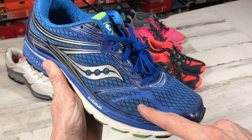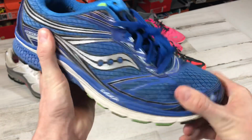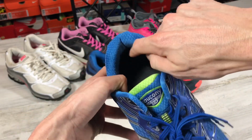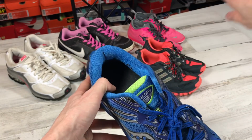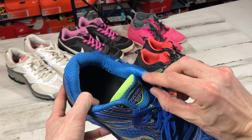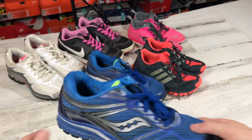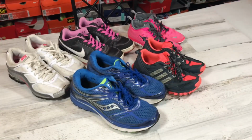Now, if there was a tiny little tear right here when we did that, we would pass on it. Doesn't matter what the price is. If there's rips in the heel right here, doesn't matter what the price is, we would pass on it. If there's a little rip right here, even if it's a great shoe, we would pass on it. And there's a couple reasons why we're so strict with our sourcing.